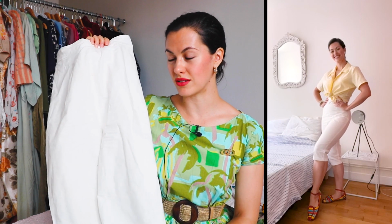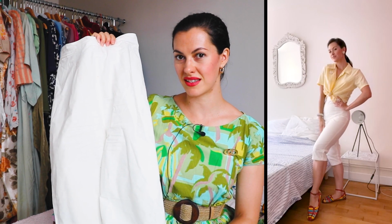Really cute, super high-waisted, as you can see in the cutaway. They are cotton and slightly see-through, so I have to wear either nude or white undies with them, but really comfortable and really cute and just so my jam.